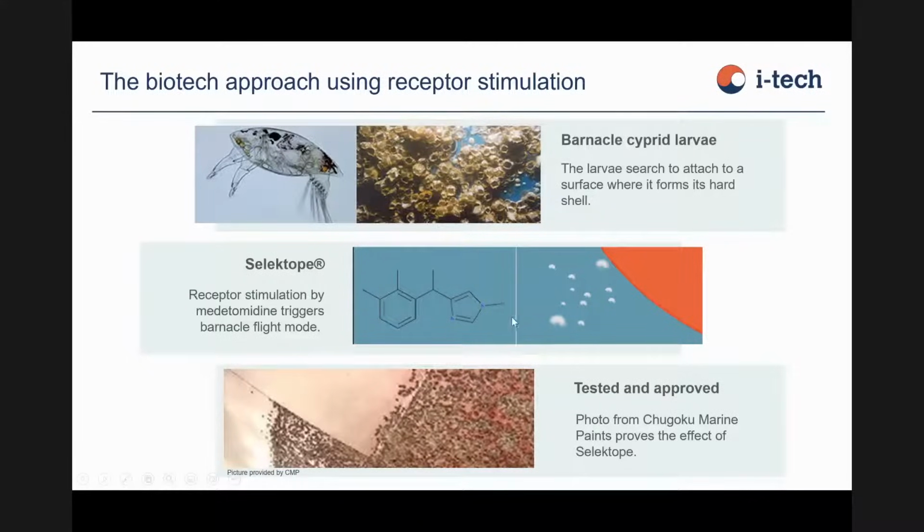The effect is tremendous. It's a very powerful molecule, and you see a surface here with clean areas where they have painted with Selektope-containing antifouling coating, and then regular high-level traditional antifouling coating below, where you see significant attachments. It should be noted that this is an extreme case. It's not what would happen in everyday operations, but in longer static periods in wrong parts of the world, this problem may actually occur. Therefore, the need for a very powerful and flexible alternative, which is then what Selektope offers. All right, that's the essence of what we do.